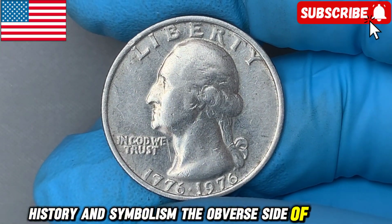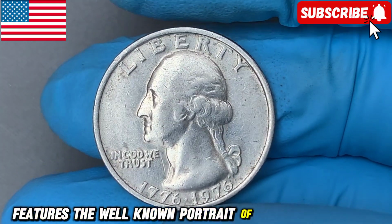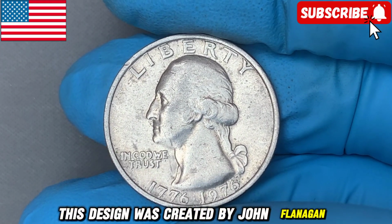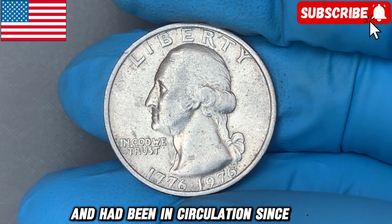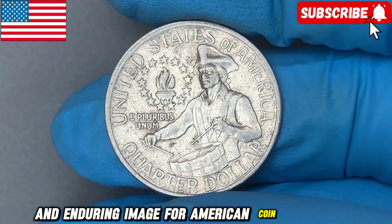The obverse side of the coin, as with most U.S. quarters, features the well-known portrait of George Washington. This design was created by John Flanagan and had been in circulation since 1932, making it a familiar and enduring image for American coin collectors.